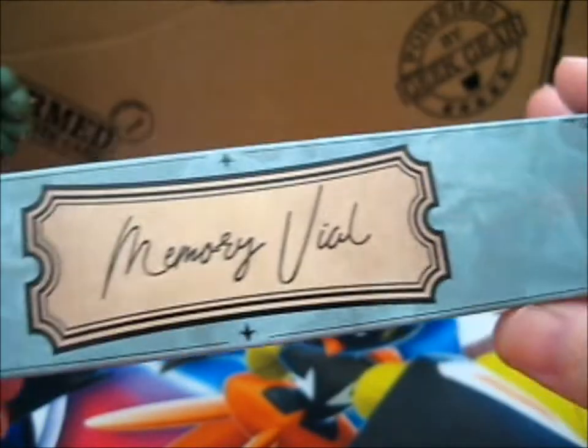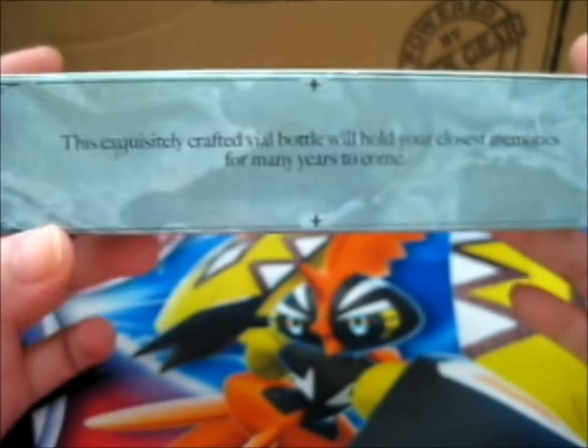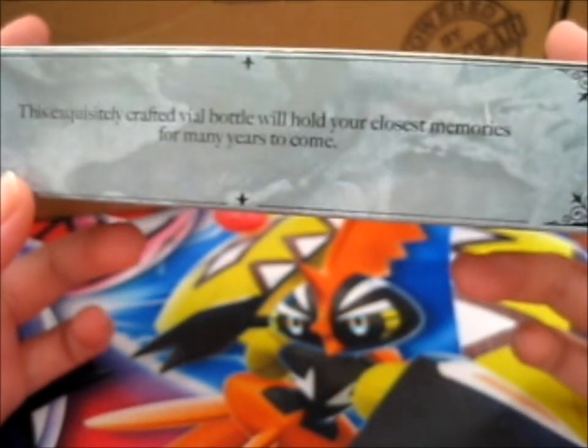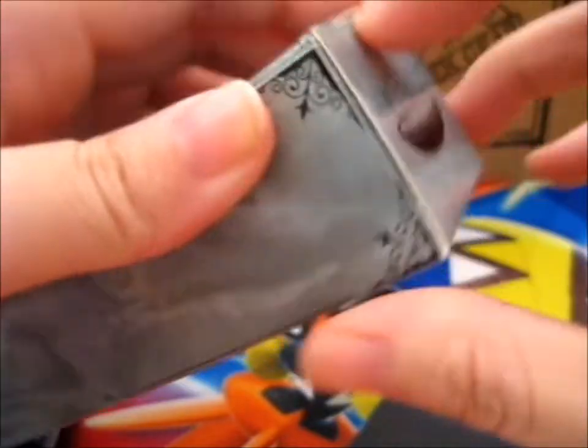Is this, and this is the memory vial. Where's the opening? Oh, and it's got a picture of a pen set on top. This exquisite craft and vial bottle will hold your closest memories for many years to come. If I can open the box.